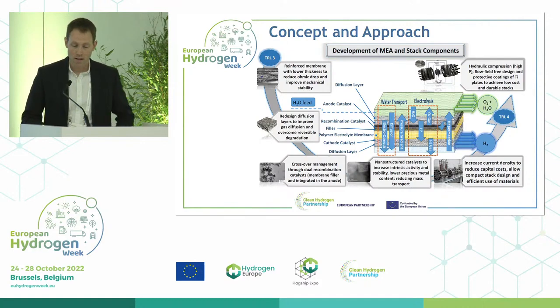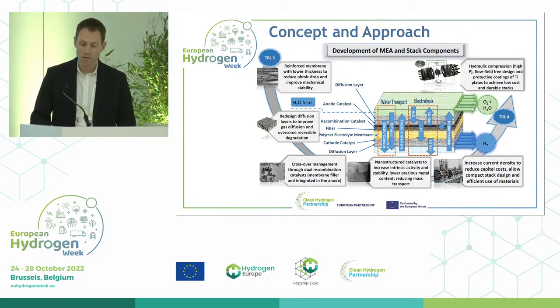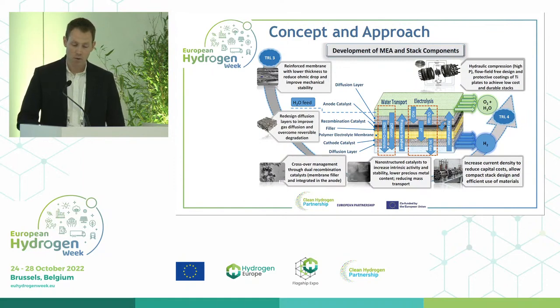Reducing membrane thickness will invariably lead to a loss of mechanical stability and an increase in gas crossover, especially when operating at high pressure, and therefore efforts will be made to incorporate reinforcements and recombination catalysts. Improving the activity and stability of electrocatalysts would also be carried out to reduce the use of precious metals in the stack, as well as redesigning stack components to improve performance, durability, and reduce costs.